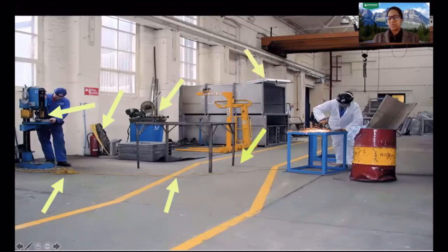Next is this cardboard box. Looks like it's sitting on top of what might be a baler. And if it's empty, it should be in the baler. And if it's not empty, if there's like a sheet of glass in there or a sheet of metal, then it definitely shouldn't be up there because it could fall and hurt or kill someone.